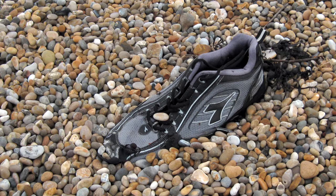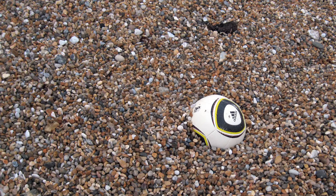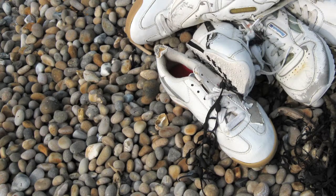What's that bird out there? It's a great crested grebe on the sea out there. And then there'll be one right down on the lower shelf from perhaps today's high tide. So I'm trying to keep an eye on all of the strand lines as I go along.